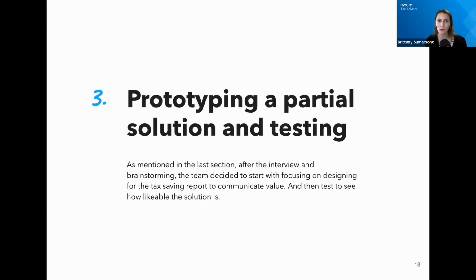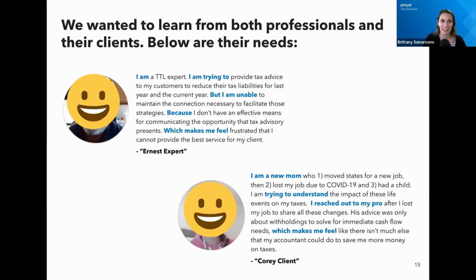And so then our next step, of course, was testing and prototyping. So we put together a couple of prototypes and put them in front of 6 tax experts and 8 taxpayers, which sometimes we say taxpayer, client, it's the same thing. Next slide. And so here we have some quotes from our tax experts and clients. So this was really our first research dive into talking with the end taxpayer. And so they expressed some needs around wanting their accountant to be more proactive and reach out to them to help give them advice to make their lives better.